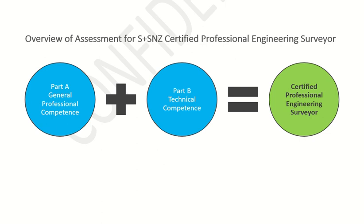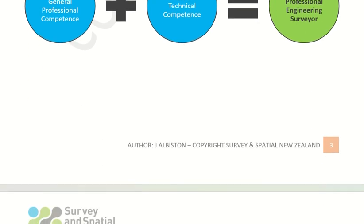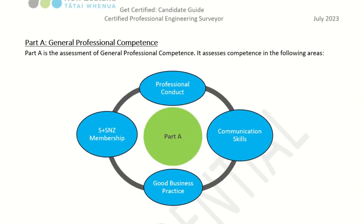And here is what an overview of assessment for a Survey and Spatial New Zealand Certified Professional Engineering Surveyor looks like. Part A, general professional competence. Part B, technical competence. And the end result, hopefully, is Certified Professional Engineering Surveyor. Part A is the assessment of general professional competence, and it assesses competence in the following areas.